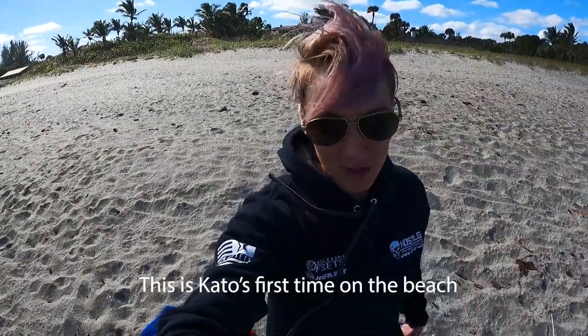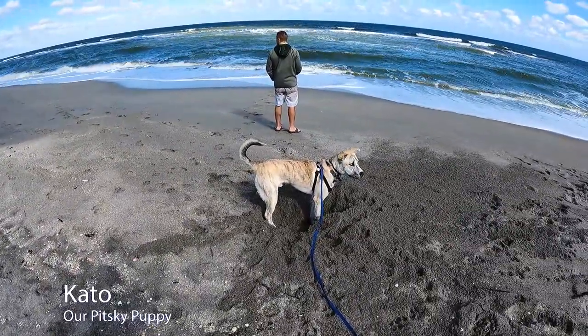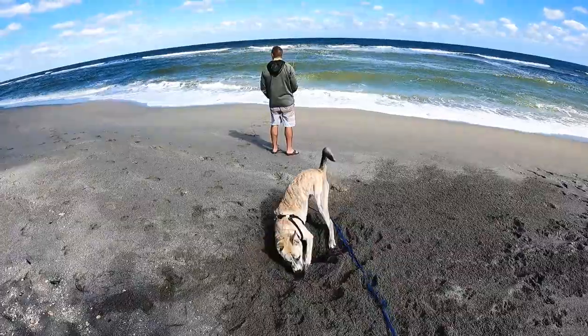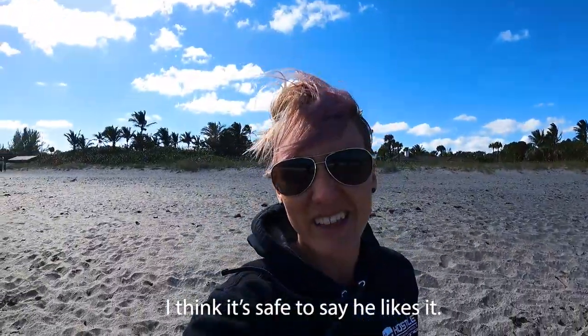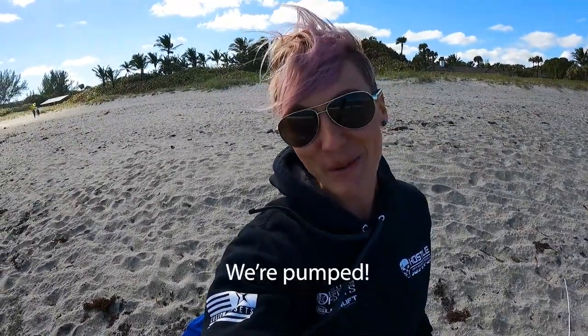This is Cato's first time on the beach, so if you want to know how he's enjoying it. Cato, did you dig that hole? What'd you do? Did you dig that hole? So, I think it's safe to say he likes it. So we're gonna try to catch some fish and experience this new Florida life. We're pumped.